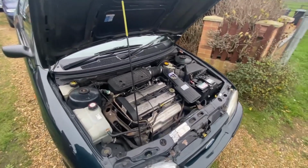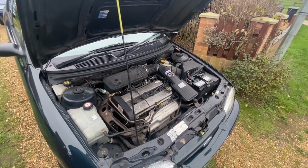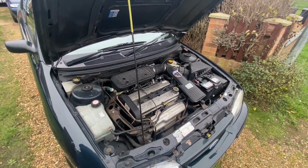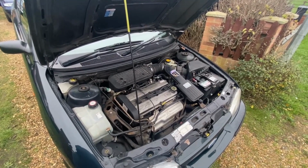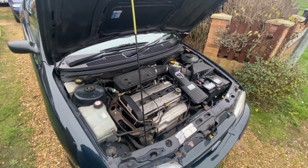It's a 1.0 LX, so it's not anything that's going to set your world alight, but it is nice to drive. Like the Tomcat, the amount of people that go, "Geez, I haven't seen one in years." And the answer is, Christ, you don't even see Mark 1 Vectras anymore. No, they disappeared years ago.